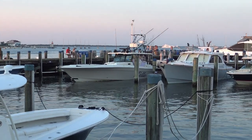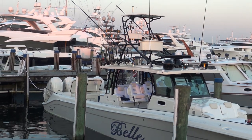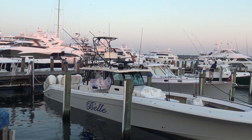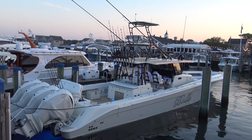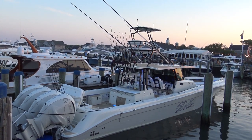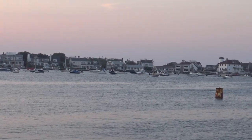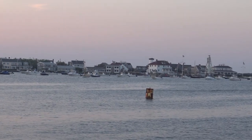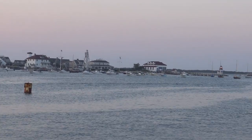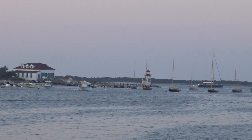We'll go out there tomorrow. Look at the tackle on this thing. It's the back glass of Planet Fitness. Really? Whoa. Quick count, looks like about 18 rods. I think we're gonna try to get out to this light tomorrow, I believe.